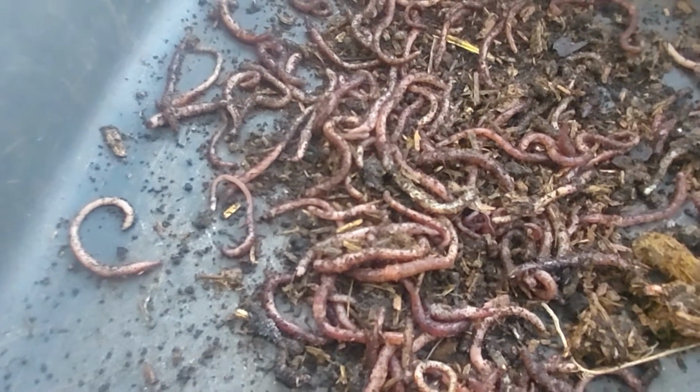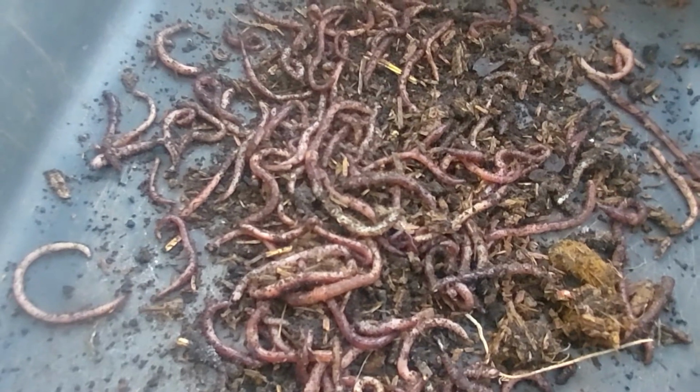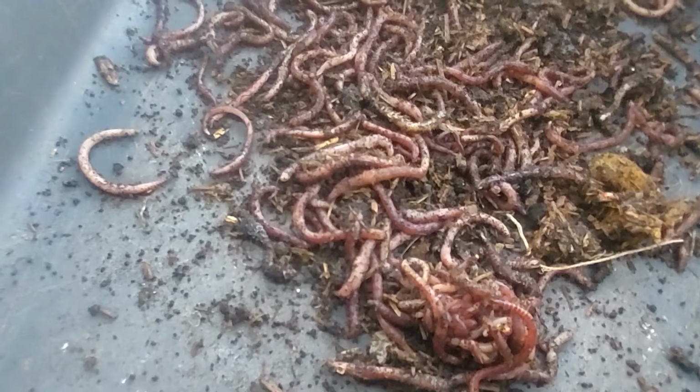I'm setting up a wormery at work as a sort of community garden. That is obviously a work in progress. We've got to get the infrastructure set up for pre-composting food waste and things like that.